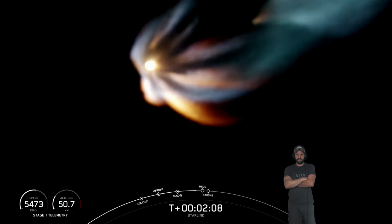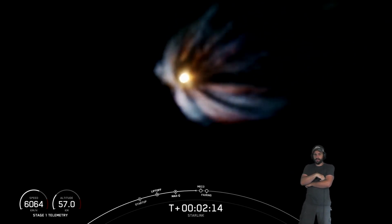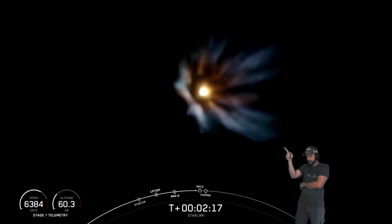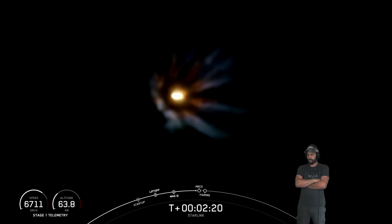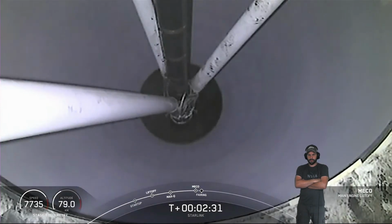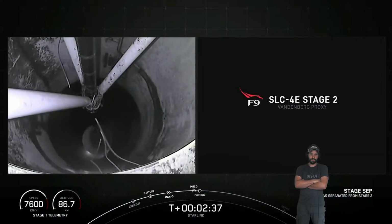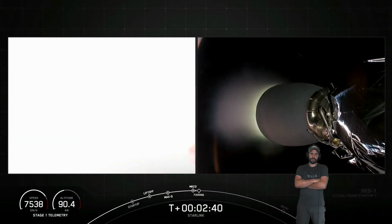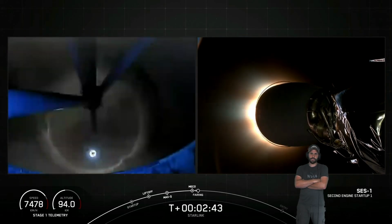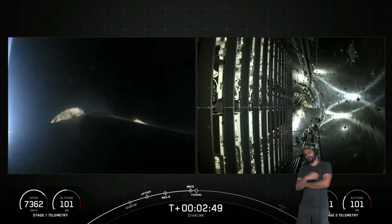What a nice shot. You can see the plume is slightly asymmetric right here because it's pitched up, flying like that. But as MECO comes, it'll even out and the plume will start to get very symmetrical. Right there. Okay, stand by. There's the throttle down. Engine cutoff. Main engine cutoff. Stage separation confirmed. There we go. Good shot of the upper stage. MVAC there. Ignition. And as you just saw and heard over the nets, we had successful MECO, stage sep, and SES-1, and we're coming up on fairing separation from the second stage in just a few moments.